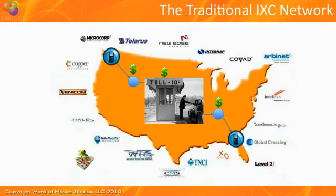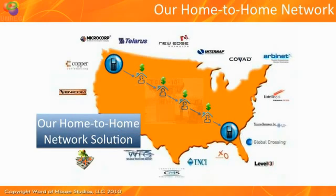That's where our home-to-home network comes into play. Now you can become one of those points or toll booths along the way. You don't even have to do anything because we route all the calls through your box. This system is what allows us to be the least costly. Now, how important is that?